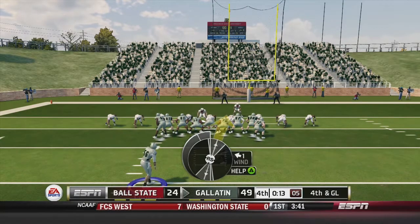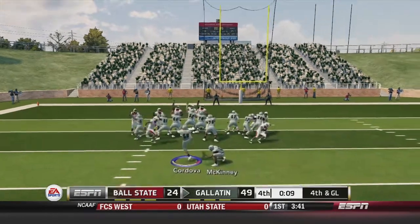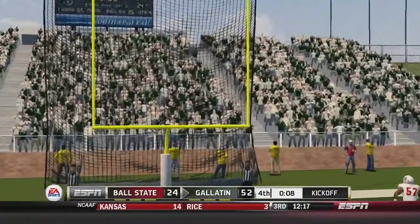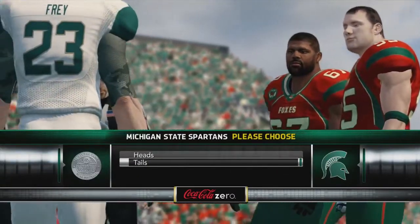15 seconds winding down in the fourth quarter, and it's now 49-24, guys. Ball State ended up trying to come back a little bit, but Cordova is going to knock a field goal through to make it 52-24 final.